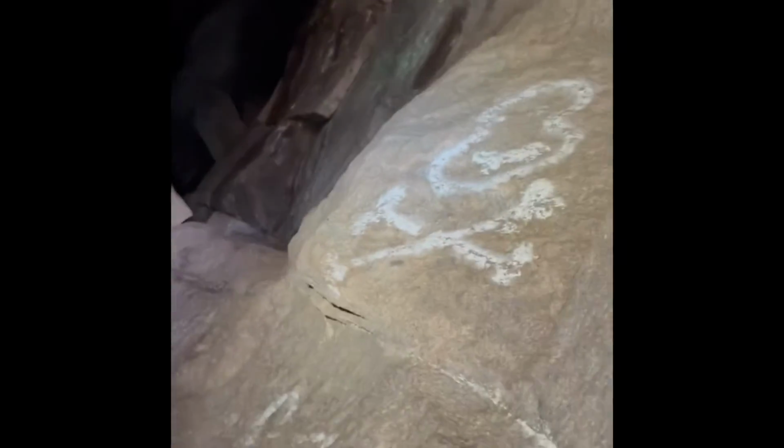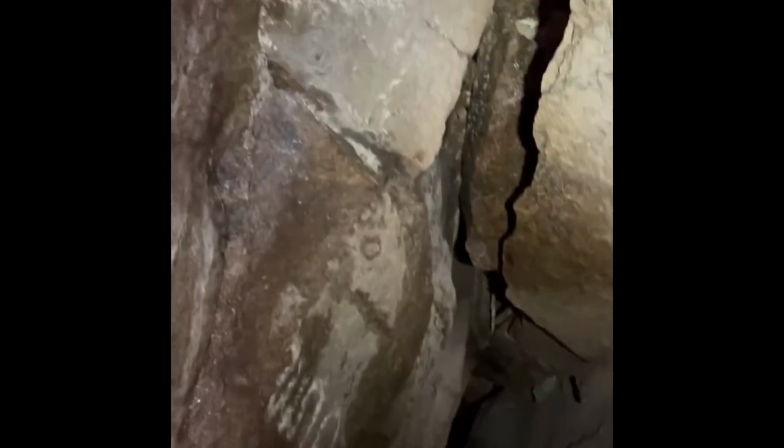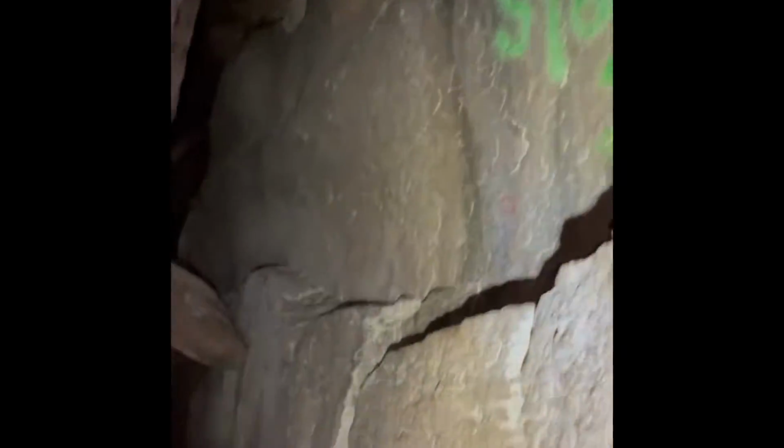Oh, here we go. There's been other people. That says rats and bears. It goes in here pretty far. I don't know how far I'm gonna go because that looks like quite a climb right here. I'll give it a whirl. All right, so I got up that spot. The question is, can I get back down? I don't know how far in I'm gonna go here, but I don't want to get hurt. I definitely am not going to hold this camera the whole time because I need both my hands.